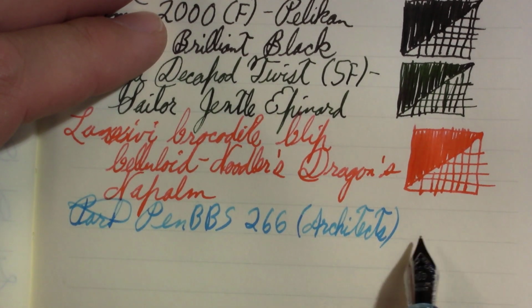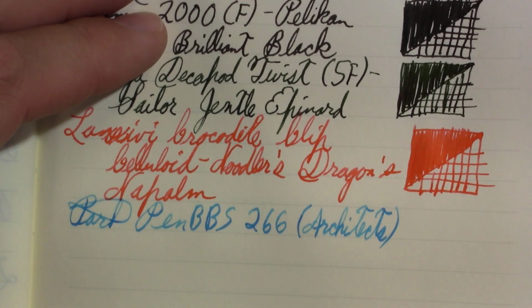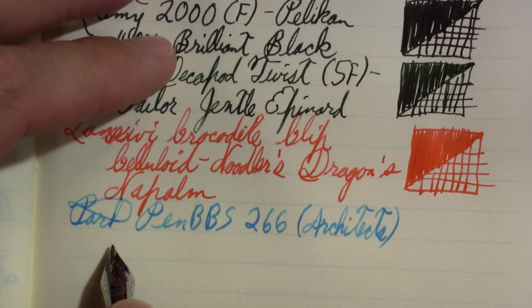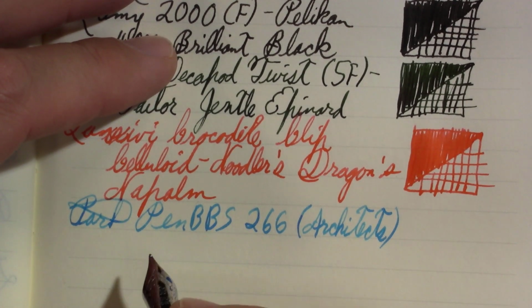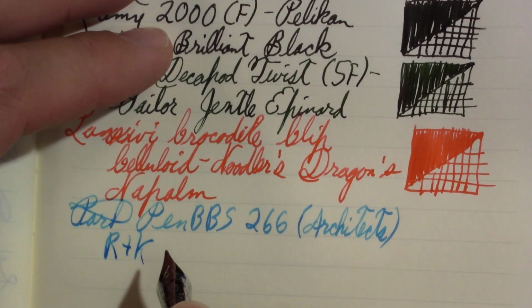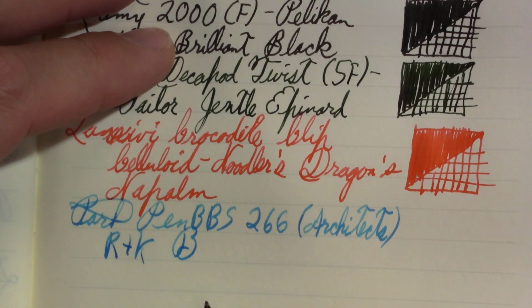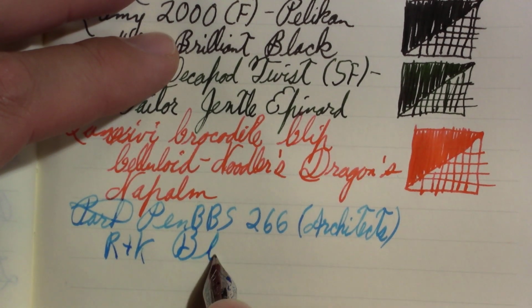I will concede that unless I look closely, I don't see a huge advantage or difference with this nib, but it's definitely better than what I had on it. So I have a Rohrer and Klingner ink in it. This one is Blue Mare. Blue Mare? I did not look up how to pronounce it.